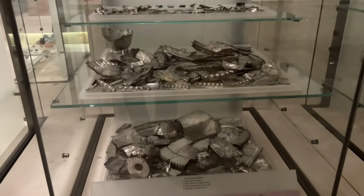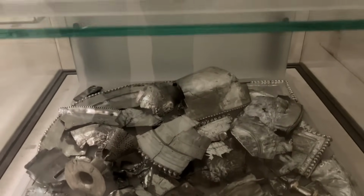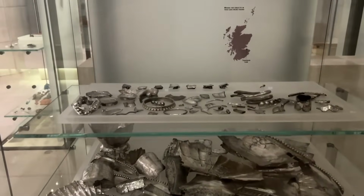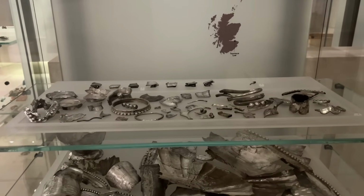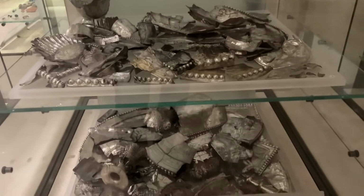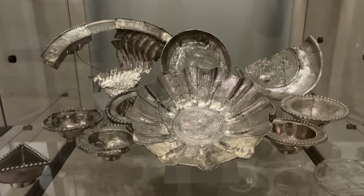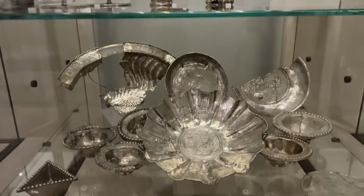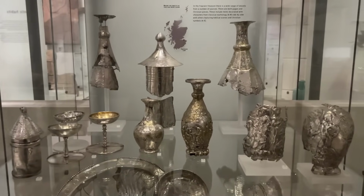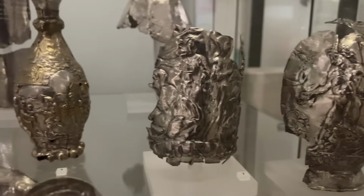This is another incredible treasure from the Roman period. It was found on a hill fort to the south of Edinburgh called Traprain Law in 1919, and it consists of around about 23 kilograms, that's about 51 pounds, of Roman silver from the 4th or 5th centuries. The Traprain hill fort was controlled by a local tribe known as the Votadini, and most of the silver items are hack silver, which means that they've been cut up. So it wasn't about the beauty of the object, it was about the value, the silver itself.